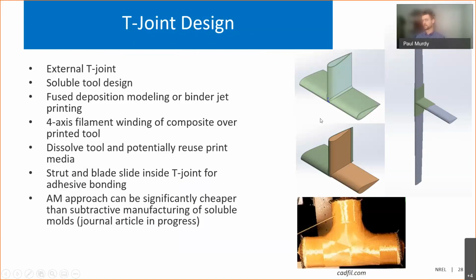So we had this idea that you could simply make this T-joint with an internal soluble tool, which you could then use 4-axis filament winding around the outside of. And then ultimately, once your part is cured, you can dissolve the print out. And then final construction will be you slide in your struts and your blades, and then bond all that together, and you should be left with a pretty strong and reliable T-joint for that kind of design.